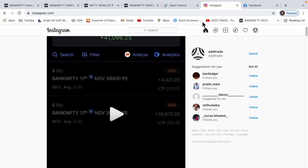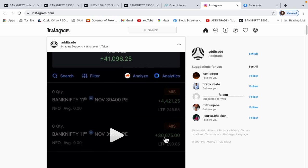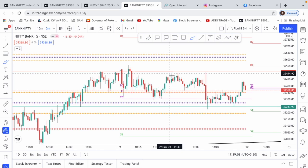and it was quite profitable, went with a little higher lot size. The profits and the trades are posted on Instagram and YouTube Shorts. You can have a check. So we roughly made about 41k today, and that one trade itself got me around 36,000, which is pretty decent. And the rest of the day we remained sideways.